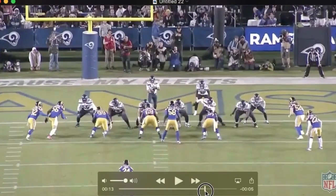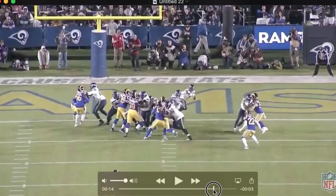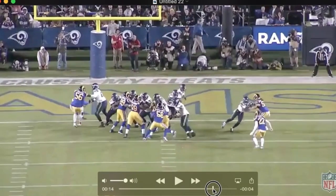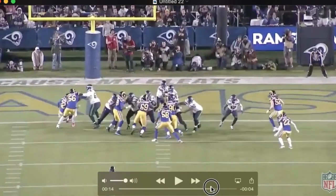You can see that from this angle here. This looks like a hole. This looks like a big hole with just a DB in the alley for the back to beat. He comes out of nowhere there. Just has a real understanding of what's going on in the backfield. And look at that strength. Watch that power as he pulls that tackle.